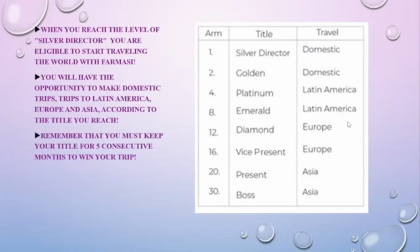Wait, what are we saying here? When you hold your rank, you win a trip every 5 months? So when you hold your rank, you earn 1 domestic trip. Then when you go up in title and hold it, you receive another trip. And then when you go up in title again, you receive another trip. So every time you go up in title and hold that title for 5 months, you earn another trip. That's what it means. Sorry if that was confusing.